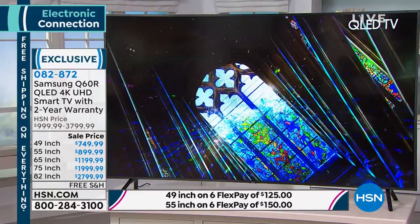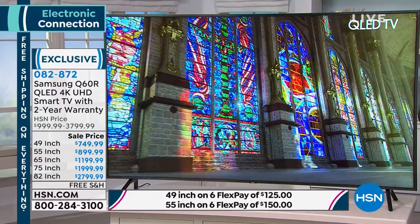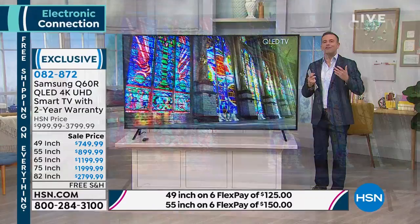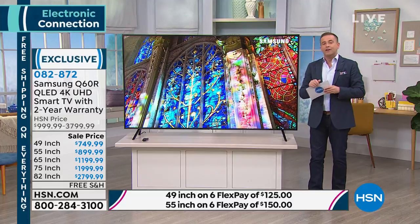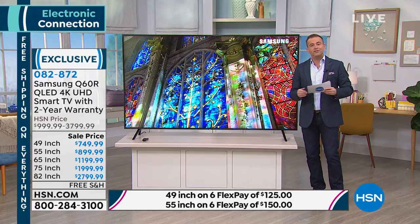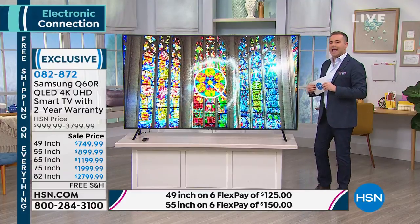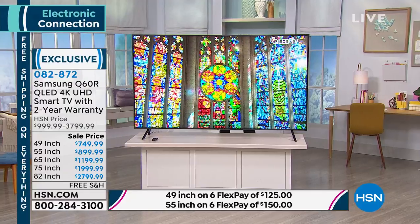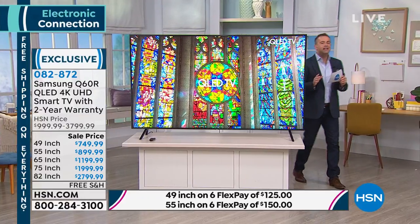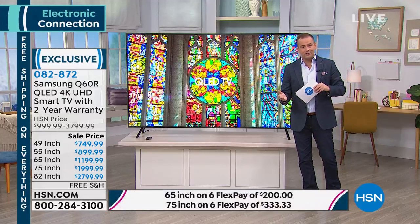We're doing various sizes. If you've been shopping for a TV for your living room or bedroom, kids' room, guest room, I wanna invite you to shop for this tonight before the price expires at midnight. 49-inch, 55-inch, 65-inch, 75-inch, and this, which is an 82-inch. I literally disappear when I go behind this television. It is that big. If you need to know exact dimensions, you can call us or go online at hsn.com.